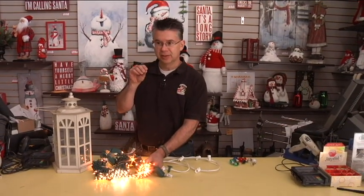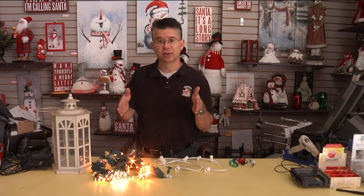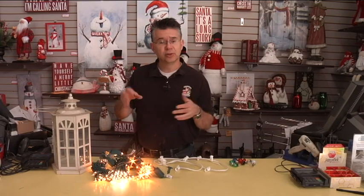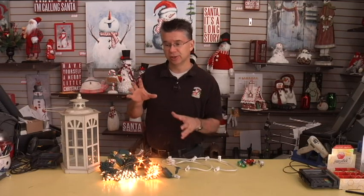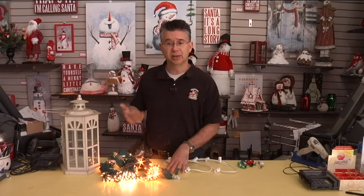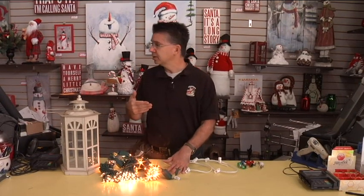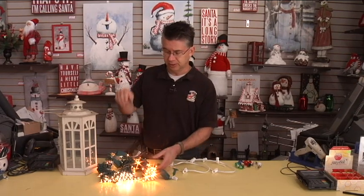They flicker. The best way to describe that is when you look at a screen, like a television screen or a monitor on your computer, you don't notice that it flickers, it refreshes so quickly that your eye can't notice it. But when you watch it on a video, you can actually see the screen flickering. That's what LEDs do also. And if you turn your head quickly, or if you look at it just right, you can actually see the lights flicker just a little bit.